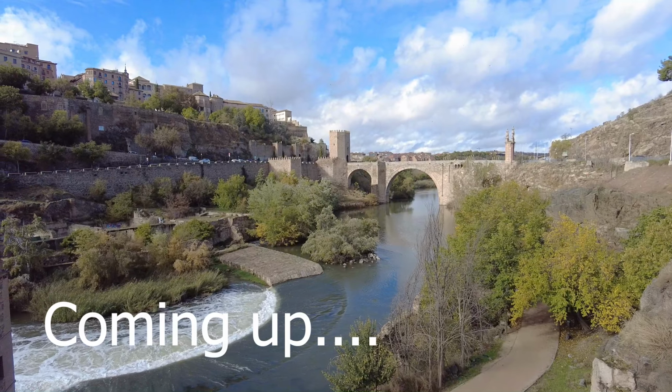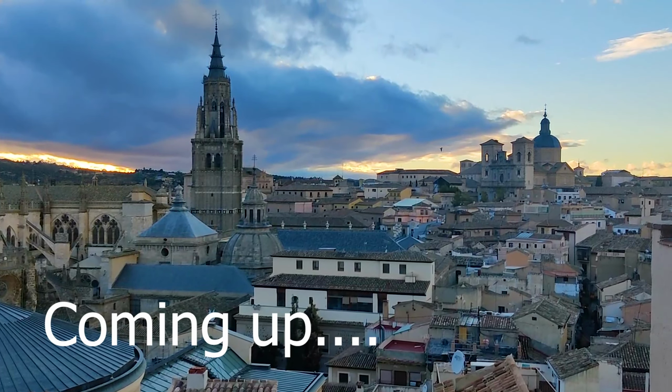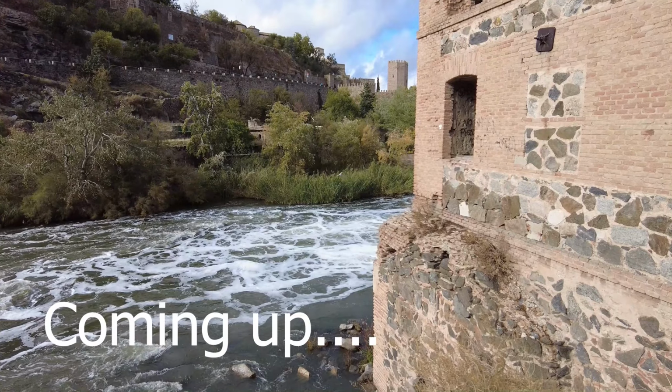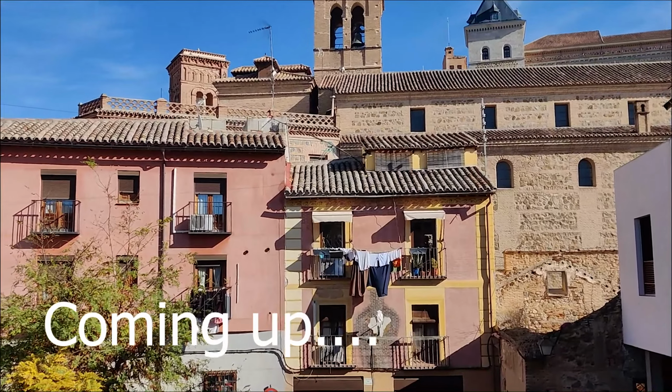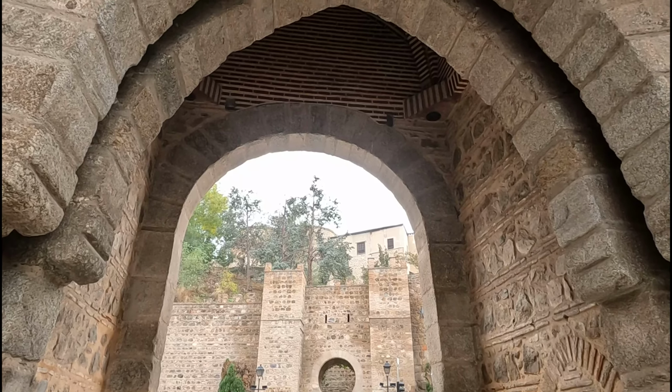Hello, today I am in Toledo, Spain. And this is where I'm going to be for about 6 weeks, and my trip is starting in Toledo.